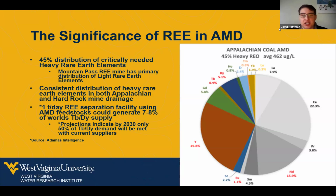And it is believed that if we were to make a 1 ton per day separation facility from acid mine drainage feedstock, that we would generate 7 to 8% of the world's terbium dysprosium supply. What is very interesting to this, by 2030, only 50% of the terbium and dysprosium demand will be able to be met by current suppliers of those materials to the market, which is primarily China. So the United States, once again, might not be able to get its hands on it by that date anyhow. But there is a significant deficiency in the manufacturing of that material that's going to be coming upon us very, very soon.